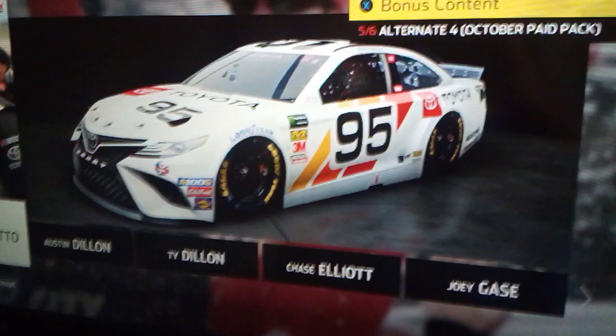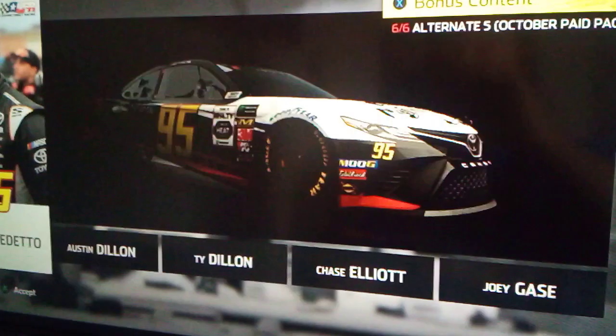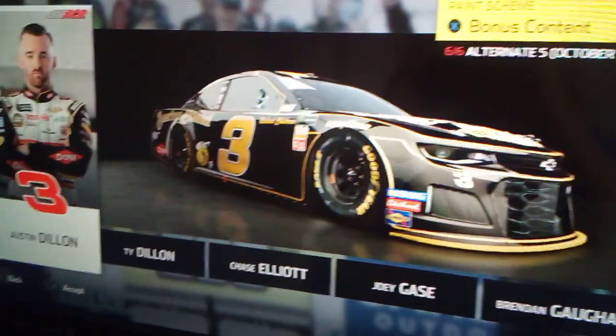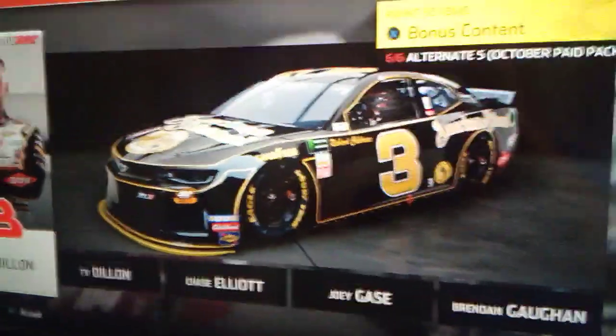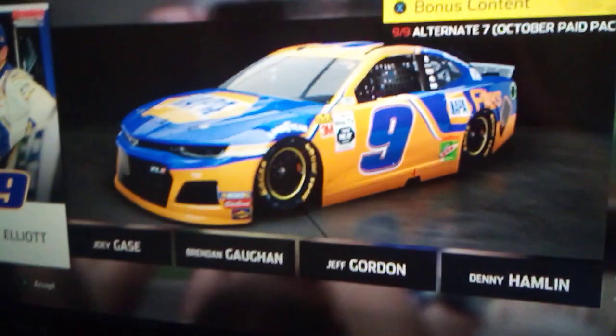For Matt DiBenedetto, you have his Darlington car, and you also have his primary, but it's different. For Austin Dillon, you got this car. It was his Richard Childress throwback. For Chase Elliott, you got two cars. You got his Darlington throwback, and you got his Napa Filters car. For Denny Hamlin, you got his Darrell Waltrip throwback, and finally, we got something other than the damn white and blue car in the game. There is one different car, and it's this throwback. All other 8 are just his normal car.